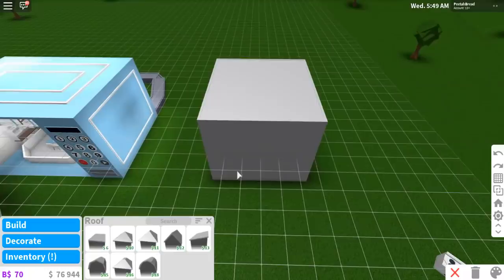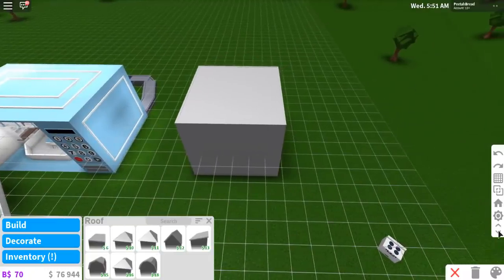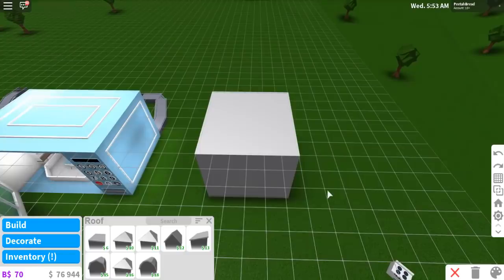Roof. Okay. You guys have lots of crazy ideas for these strange builds. It's kind of funny. I do have an idea of what I'm going to build right after this.